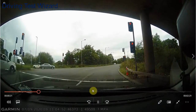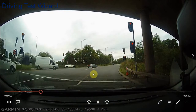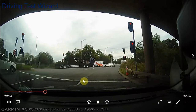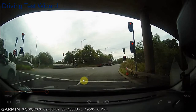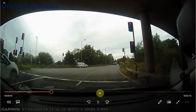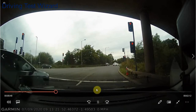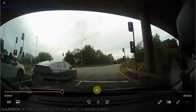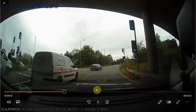Now this lane marking here is quite faint, but you'll see it come into view a bit more as we go around. And we're going to follow that lane marking as we go along, and that's going to take us in the perfect position for the B4113. So we're going kind of fifth exit really on this roundabout here. Our lights are turning to green and we're moving off.